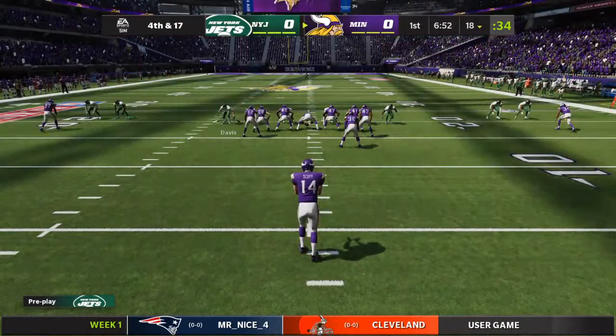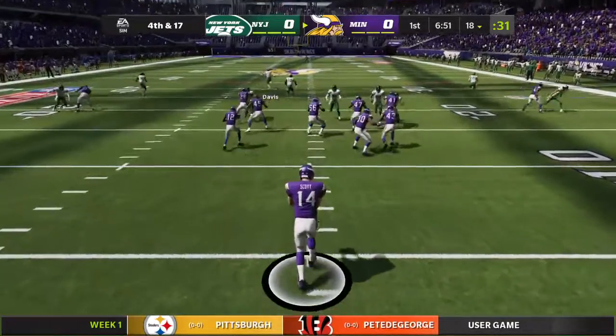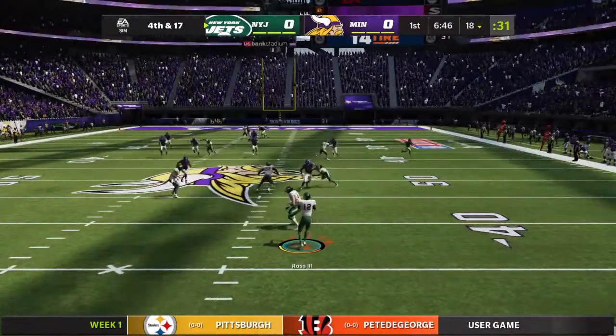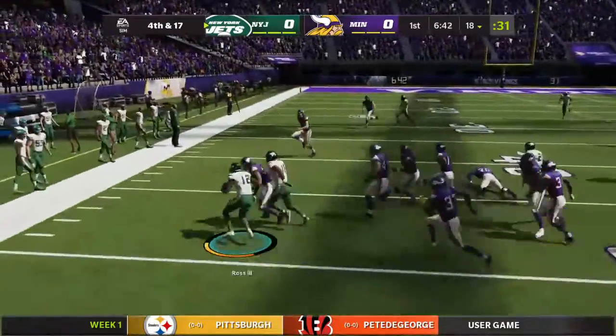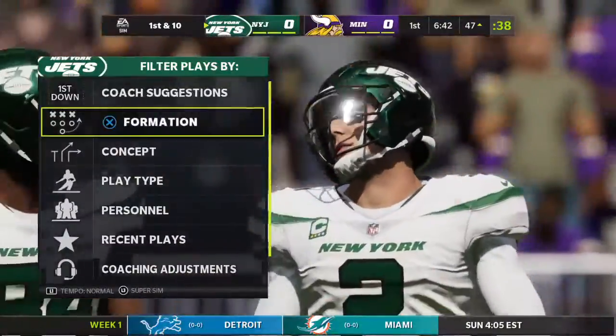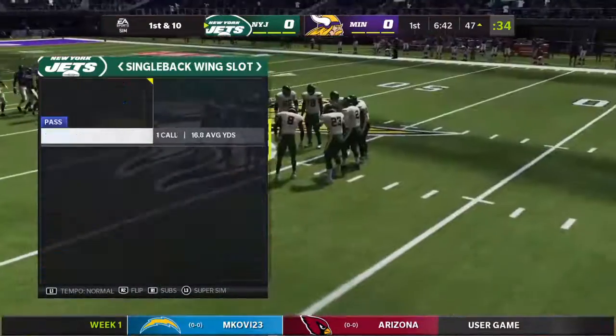On 4th down, J.K. Scott ready to punt it away. Now here's Ross. A good kick that time, but also a pretty good 15-yard return. And the Jets will have a short field to work with as they take over 1st and 10.